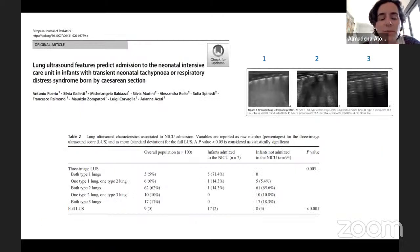So another Italian group, a few years later, performed a study in which they used similar methodology, but they only analyzed infants born by cesarean section, whether they had TTN or RDS, whether they were term infants or late preterm infants. But they wanted to know, as we all know, that those babies born after a cesarean section without labor have a decrease or slower removal of extravascular water. Maybe these results could be reproducible in this population, and they did.